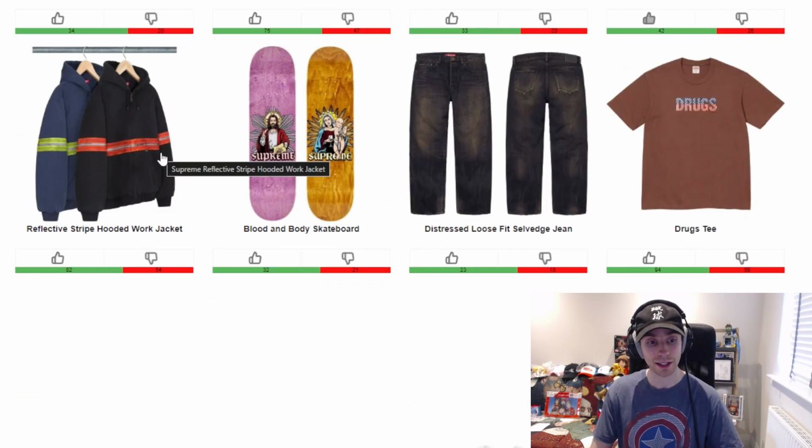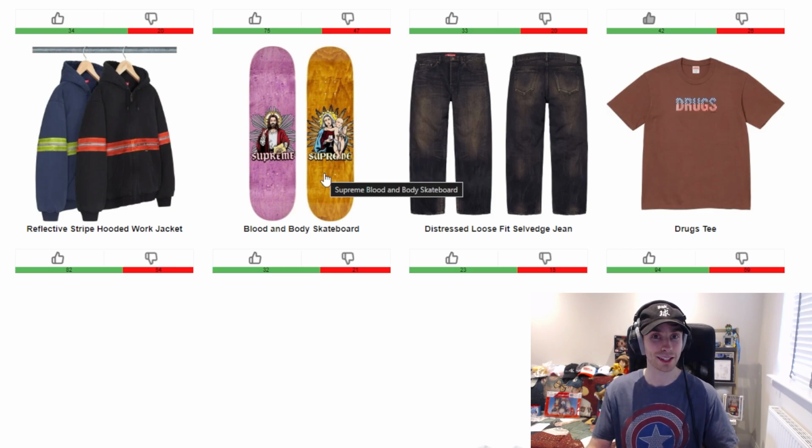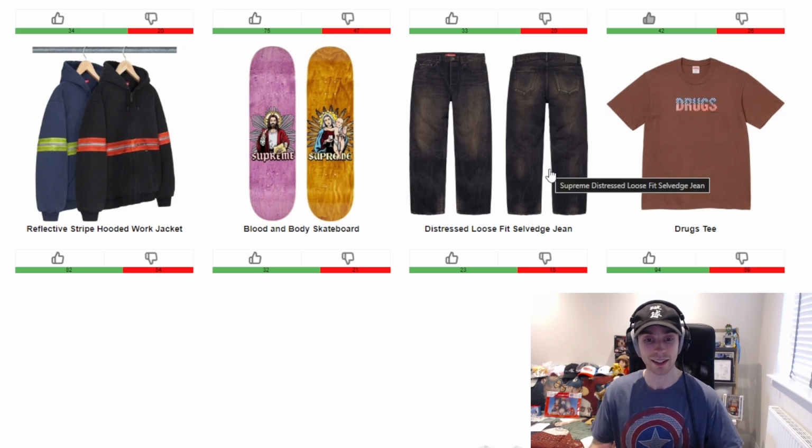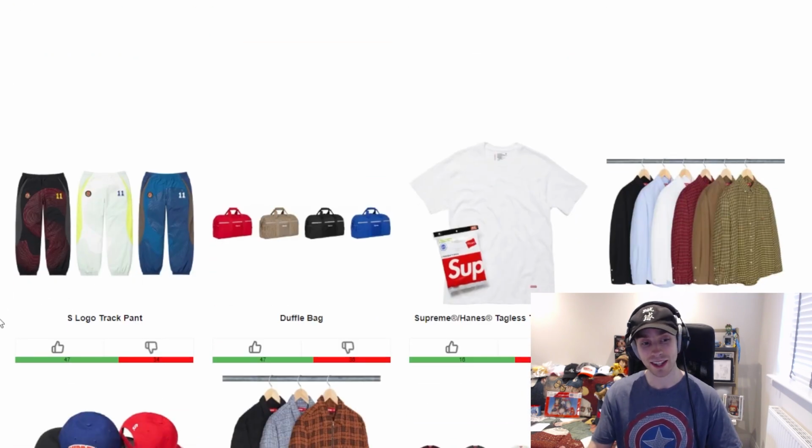We then have the reflective stripe hooded work jacket. It's okay, it just looks dirty, like it really does. You could do it yourself, like make it dirty from wearing it, but yeah. We've got the blood and body, obviously it's self-explanatory at the end of the day. The distressed loose fit selvage jean is next, self-explanatory, it's a staple piece. The drugs tee, yeah, moving on. To match the S logo track jacket, we have the track pant.